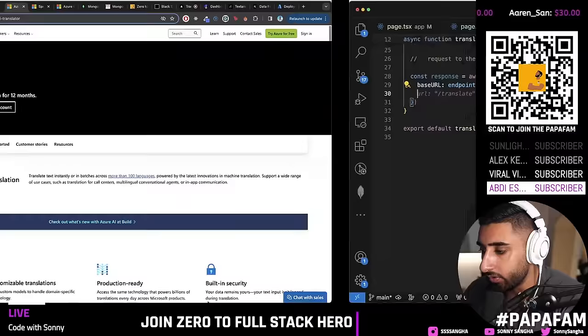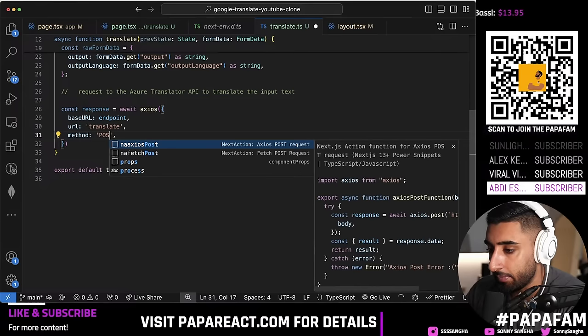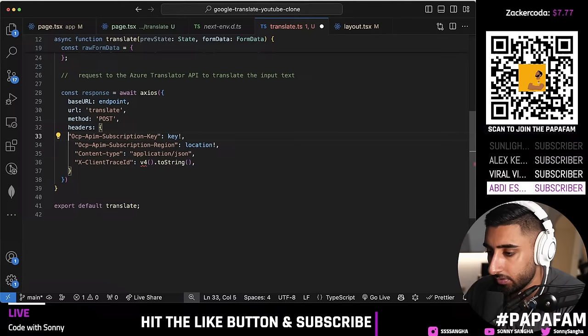So in this case, we need to pass in a URL, and it's not even the /translate, it's gonna be this endpoint, translate URL. The method is a post, okay? So it's gonna be a post function. And then the headers. Now the headers, I need you to pay very close attention to, okay? These headers right here are going to be the following, and you have to make sure that these are crystal clear, the same.